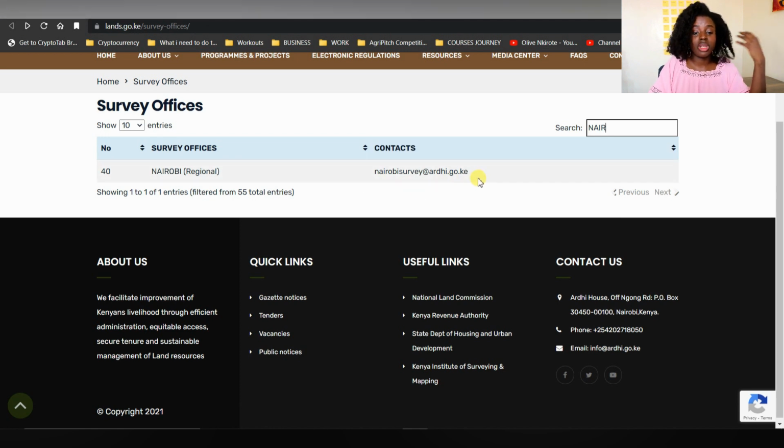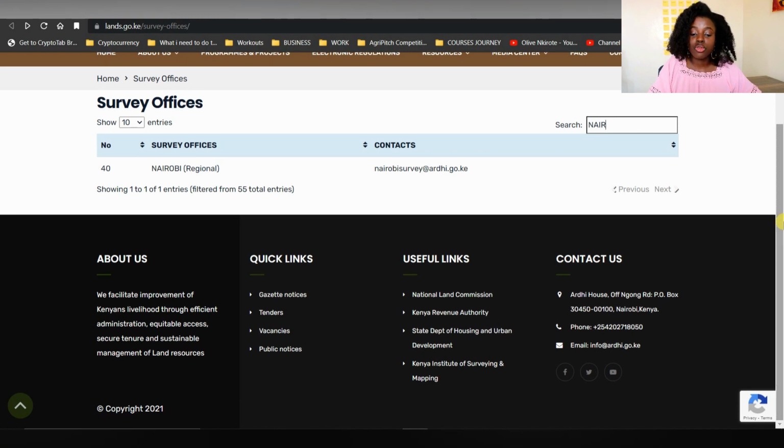And I personally would have just emailed them and told them I'm looking for someone to survey my land. This is where the land is, and hopefully see how they would assist. Also down here they have a contact us. You could also go to the RT house, you could make a call, but I'm not sure if they pick the calls. I'm just saying that the information has been linked.